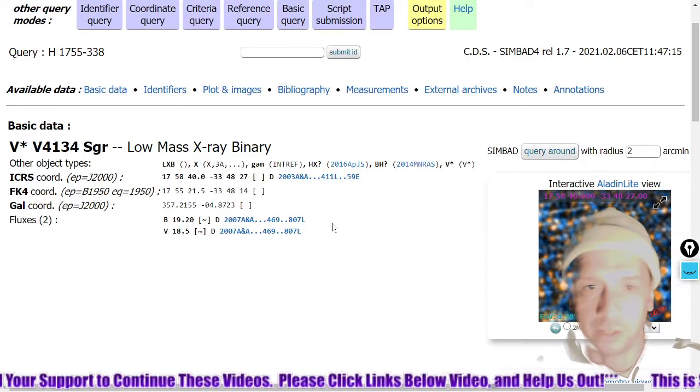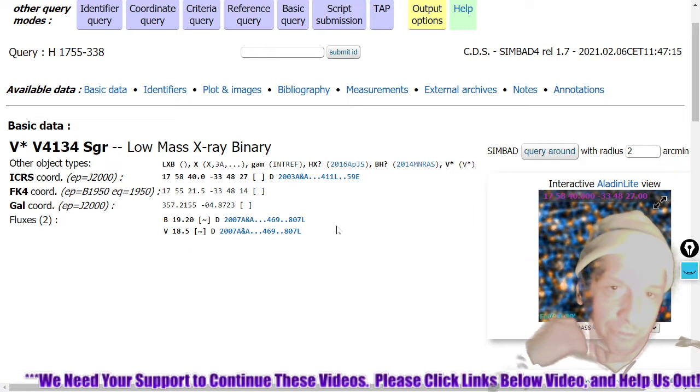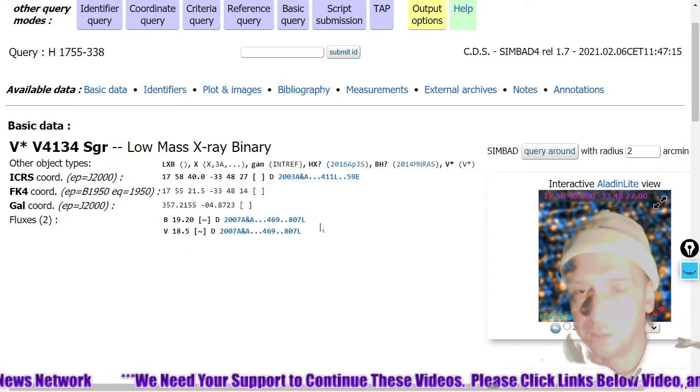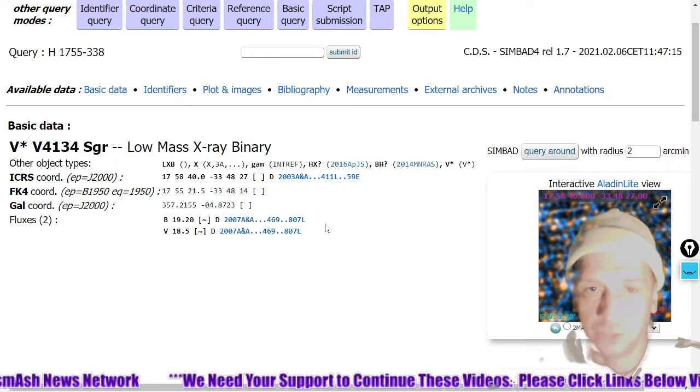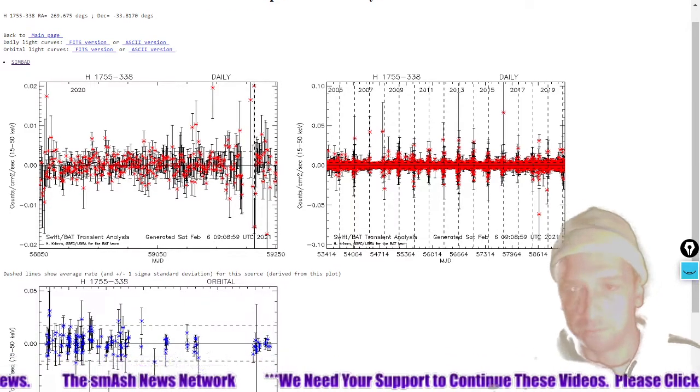Perhaps we'll cover it more tomorrow. It's also known as V* V4134 Sagittarii. Oh, there we go. It's a low-mass X-ray binary. Cheers. And again, maybe we'll cover that later tomorrow.